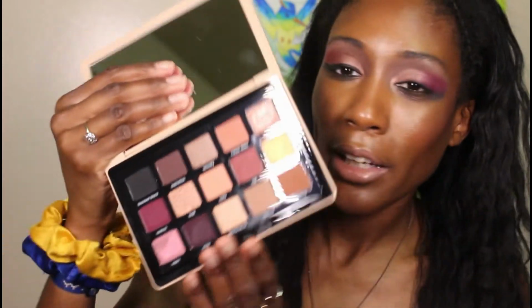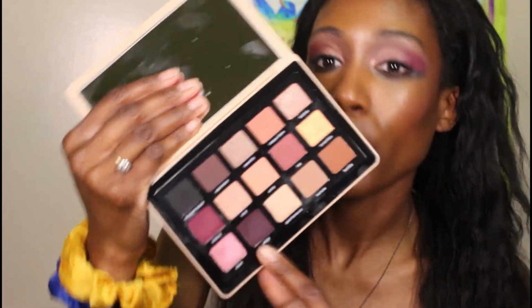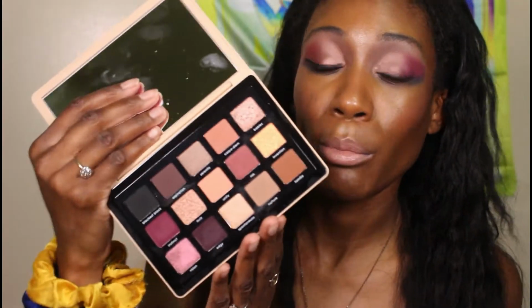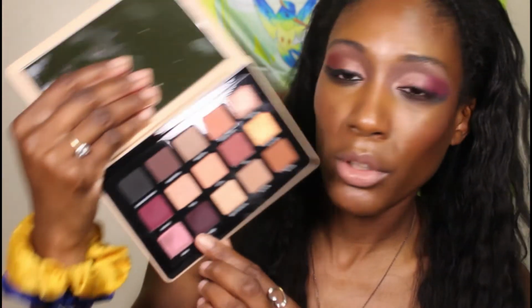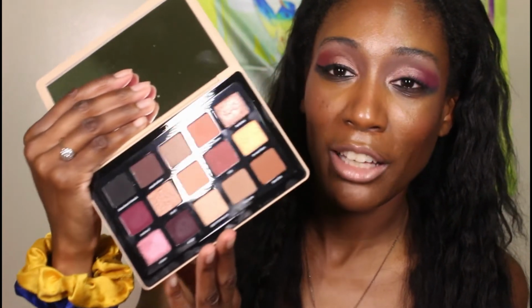So this palette I like because first of all, she gave us a duochrome, and then I like these two darker berry shades. Although this one doesn't pull as dark as you would hope it would. If you watched my video on My Dream collection, then you know that. It doesn't pull as deep as I was hoping it would, and I noticed that with a lot of the creams. It'll look super deep in the pan, and when you put it on, it won't be nearly as deep.